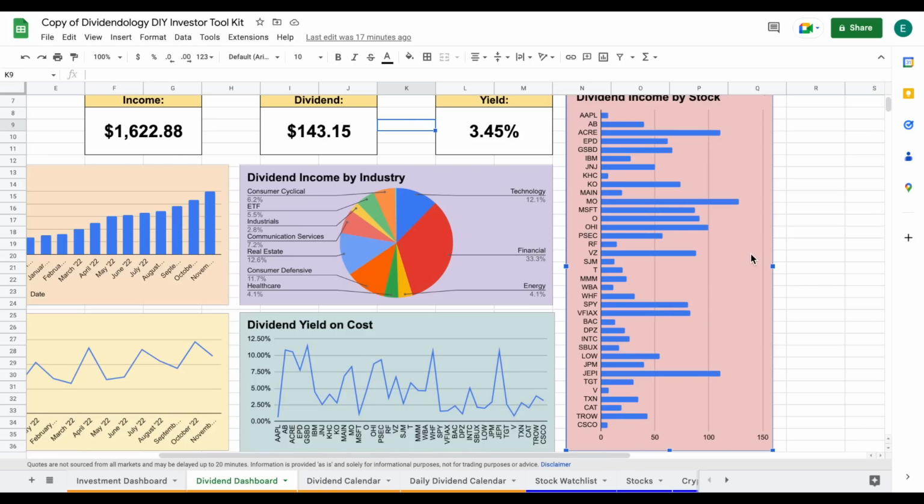And again, other than that, we have a lot of positions sitting at around $50, $40, or $60 in dividend income, with just a few positions really not paying me a whole lot because I don't have a lot of capital in some of these positions yet. But let's go ahead and move forward and look at my dividend calendar.